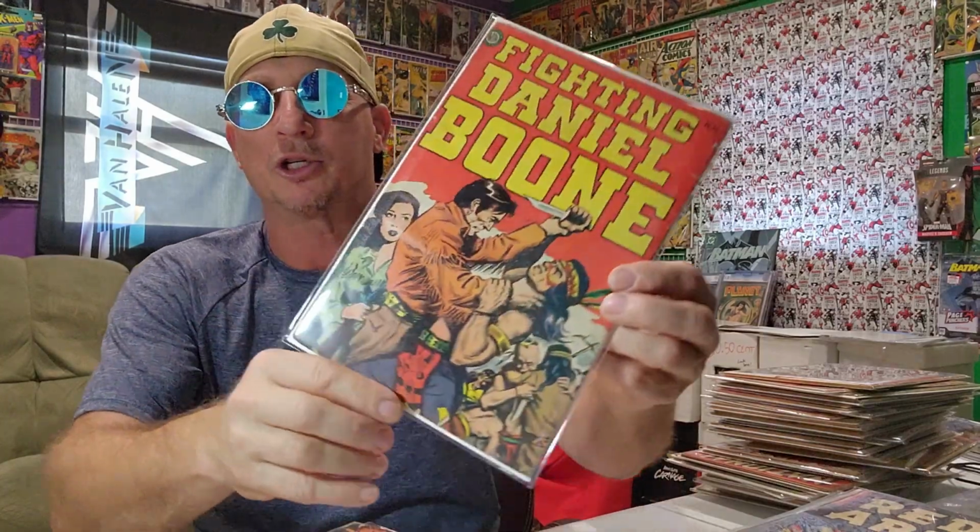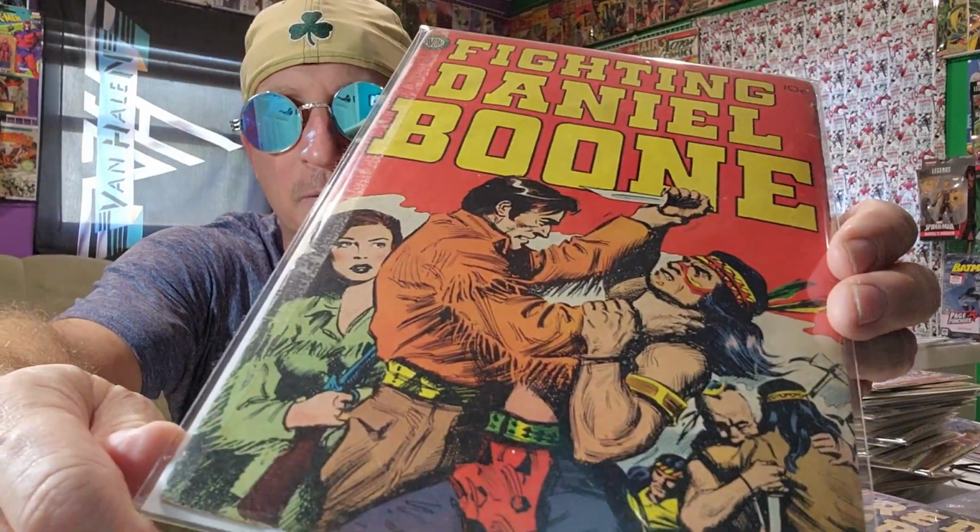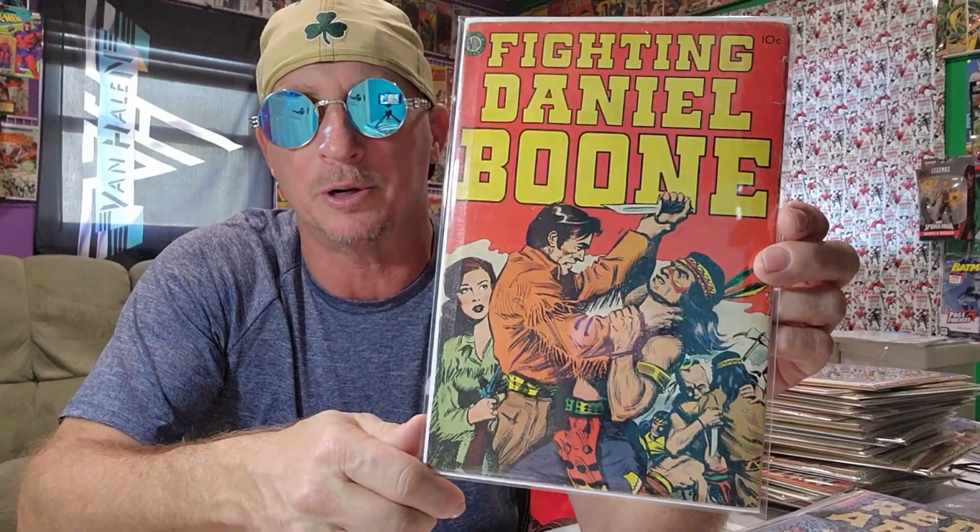So Jambo showed me this. It's by Avon Comics, Fighting Daniel Boone, just a nice good girl cover. And this was inexpensive. I forget what I paid for that. I think I paid less than $30, which is my sweet spot. I don't like to pay for any Golden Age over 30. That's like right where I like to get it if I can.